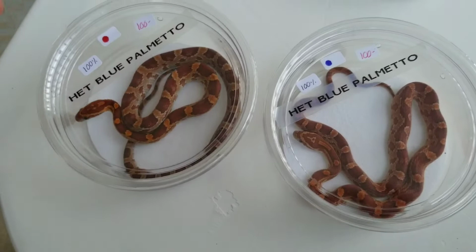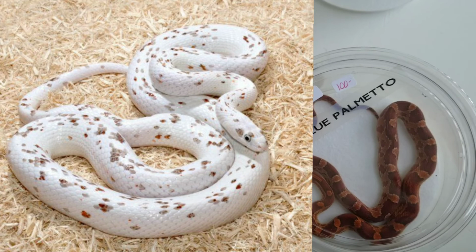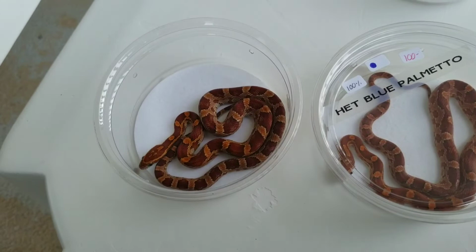Now, these two, they're a pair, male and female, 100% het for blue palmetto. That's a pure white Okeetee corn snake, and it has like blue speckles. It's an amazing snake. So that's why I got these two. I hope that I could produce some of those in the future and get them up on my website. They're just beautiful. And you know, again, I love that palmetto Okeetee. I really hope I can produce some of those.